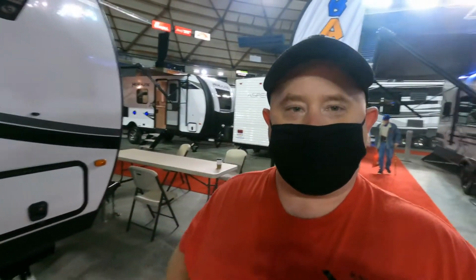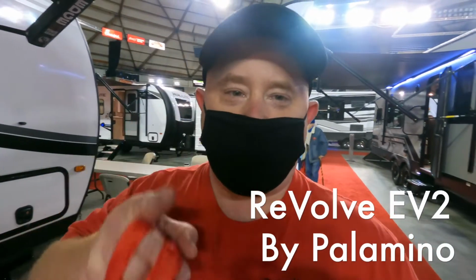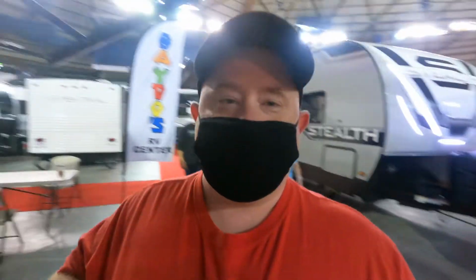We have found another unique way to camp here. We're here at the Beto's booth here. They have got a Palomino Revolve, and if you have not ever heard of this, which I hadn't before, it's all electric. The whole rig is completely electric, no propane, no nothing. This one here is called the EV2, and everything on it is completely electric. So let's go ahead and go in and show you a little bit about it.